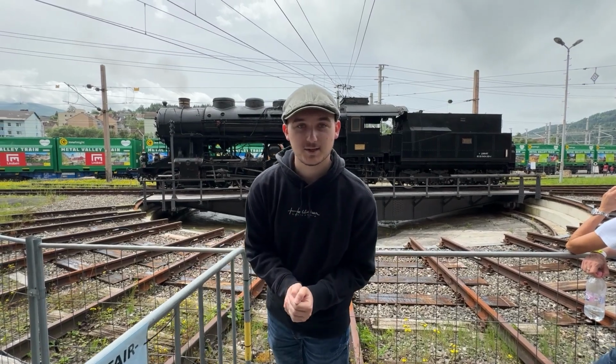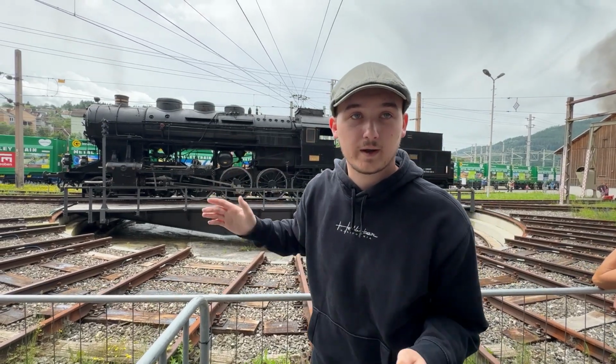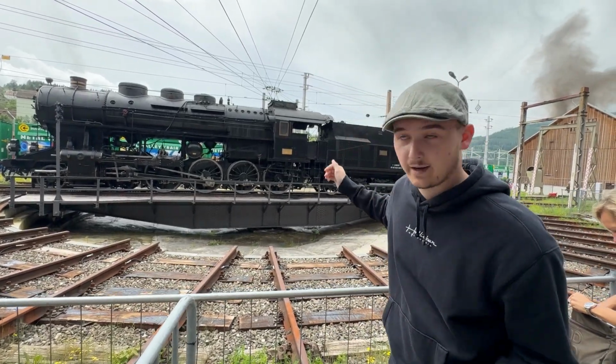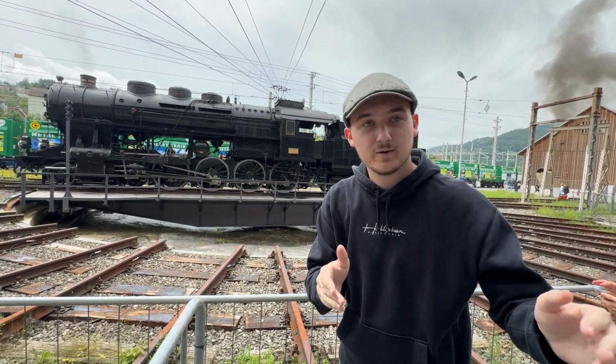So, as you can see, we have arrived at the Südbahnmuseum, and behind me you can see a steam engine from the Hungarian railway, which is here with one of their rail tours. It's now 424009, and it's one of two steam engines actually. I can show you a clip of the second one right now.